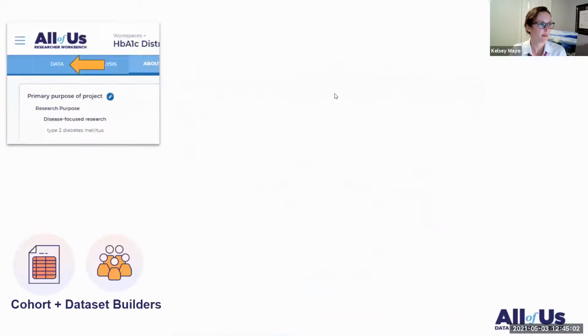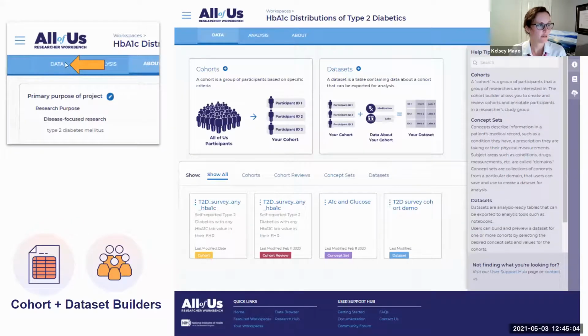So now going from the About tab, if you were to click over to the Data tab here, you'll notice that within my workspace, in this Data tab, I have a number of different tools. I talked earlier about the Cohort Builder tool and the Dataset Builder tool. These tools can be accessed from that Data tab.